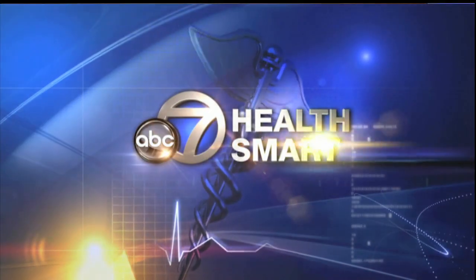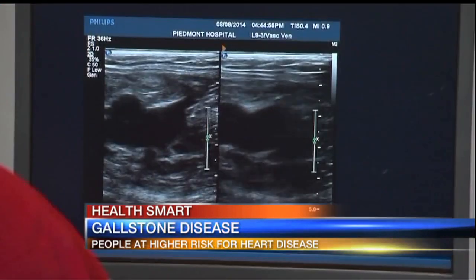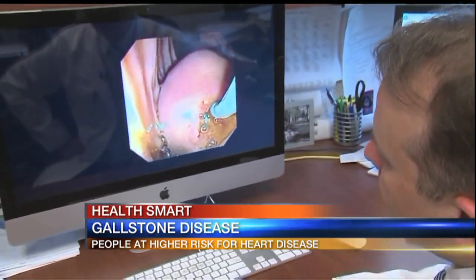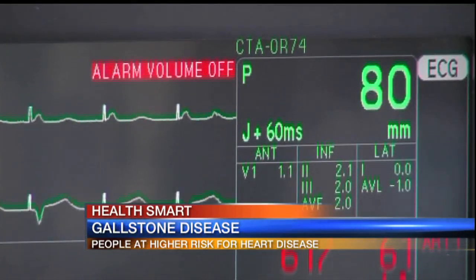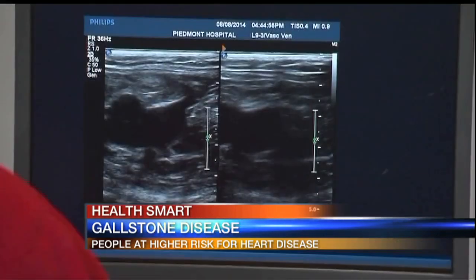In health news tonight, people who have had gallstone disease are more likely than others to develop coronary heart disease. Gallstones form in the gallbladder when the bile contains too much cholesterol or other abnormal substances. The cause is not fully understood, but risk factors are obesity, high-calorie diets, and metabolic syndrome. Those same factors increase the risk for coronary heart disease.